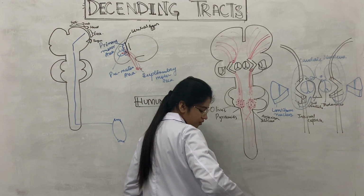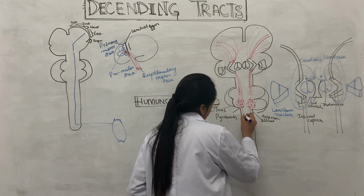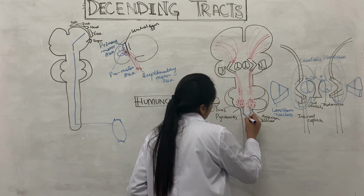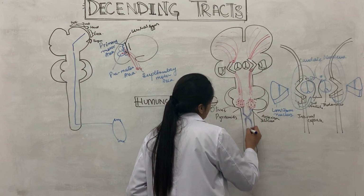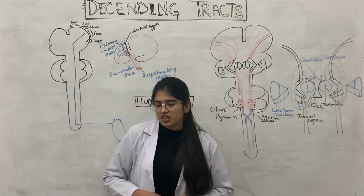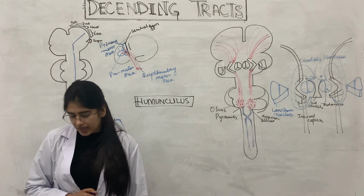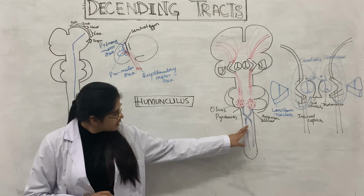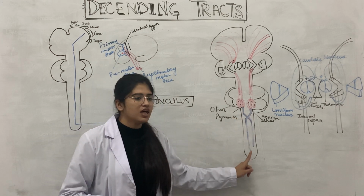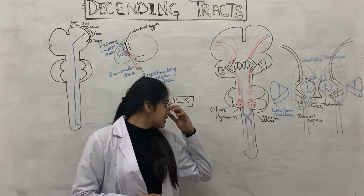Let me make it in another color so that it might be clear for you. They will cross over here, and then they will descend downwards to the spinal cord. Some will cross over at this point, and some will be crossing over at a lower point. We will discuss it afterwards.